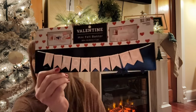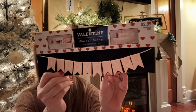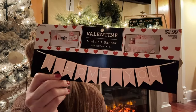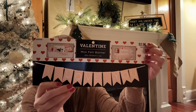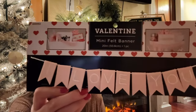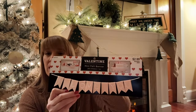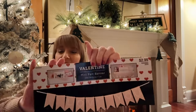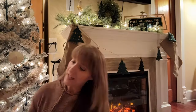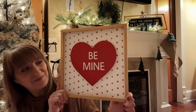And then I thought this was absolutely adorable. It was that little mini felt banner, and this was $2.99. 40% off. So just keep in mind that everything that I'm giving you is the full price, not the discounted 40% off price. And they had this pink one, and then they had another one in red, but I'm thinking I'm going to add this to our guest bathroom. Next thing I got was this cute sign. This was $9.99.